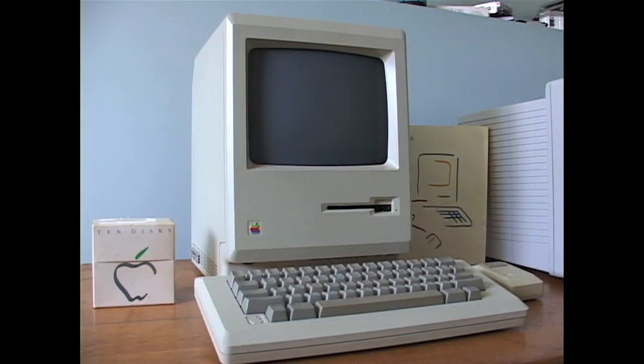Anyway, the original Macintosh was conceived as a low-cost, easy-to-use computer for the general public. One that the user would never have to open up and tinker with. A computer appliance, as they put it. But there were Apple engineers and customers who wanted a more powerful, open Macintosh.